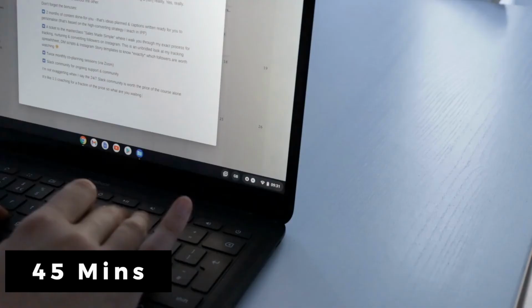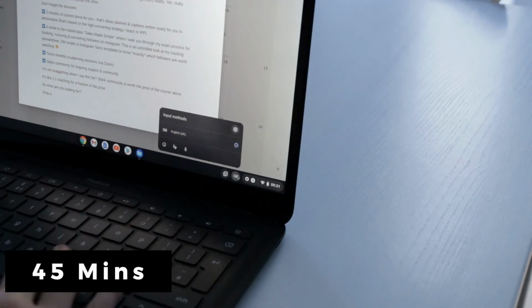Now it's time to actually sit down and batch write all 7 captions, and this should take me about 45 minutes. All of the captions are roughly the same length, except the text graphic, which has a much shorter caption because I've said everything I want to say on the text graphic, so I'm going to really let that speak for itself.